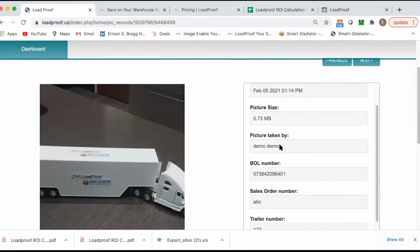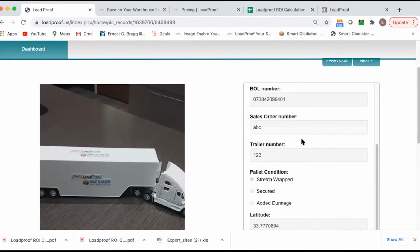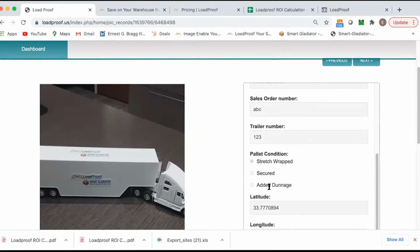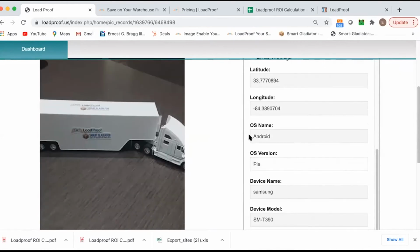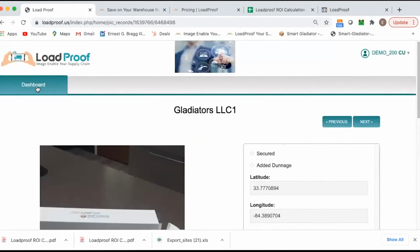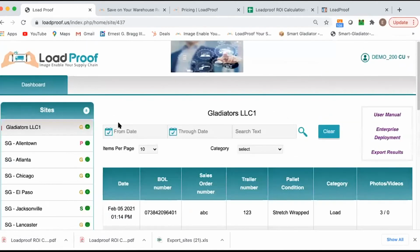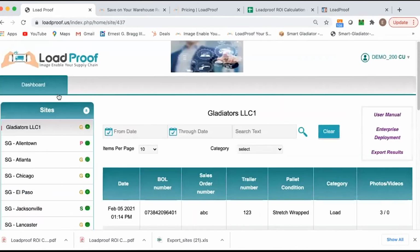So we have our picture taken by, for accountability, demo account. And then we have our data fields that we set up, our GPS coordinates, and then the type of device and app version. And we'll go back. So we talked about that, now let's talk about sharing photos.